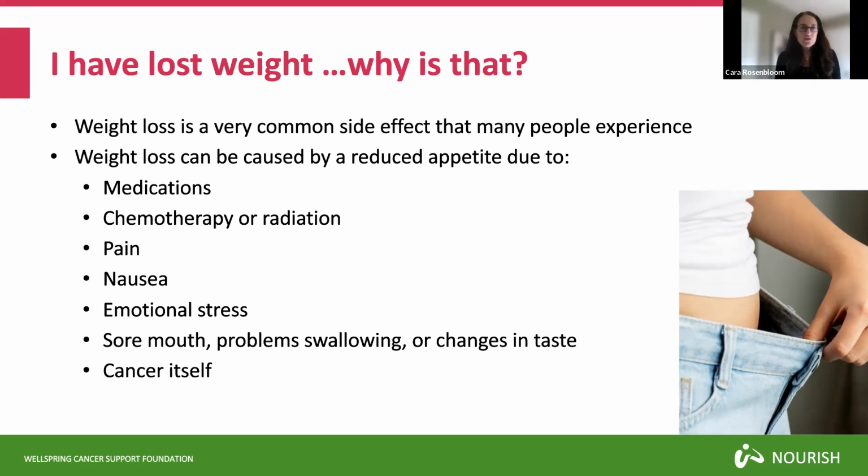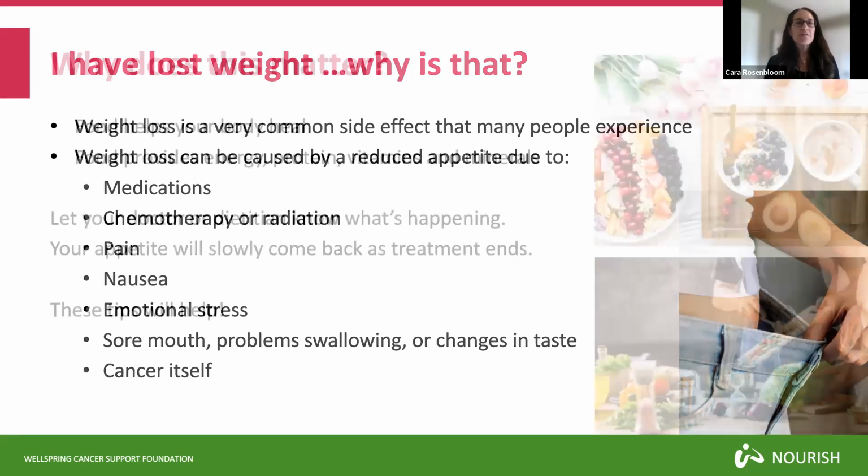Some people find that the emotional stress of going through treatment will decrease their appetite. Others find that maybe they have a sore mouth or mouth sores or problems swallowing, or they find taste changes due to their medications or chemotherapy that has changed what they like to eat or reduced the variety in their diet. That would cause weight loss. And sometimes the cancer itself will lead to weight loss. So there are many reasons why weight loss might happen.